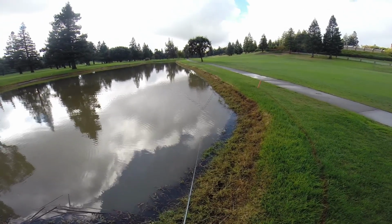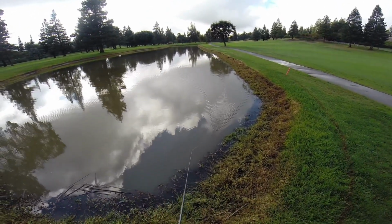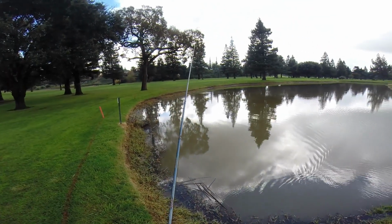Since it's been raining a lot, of course the water is going to be up, and that's going to dirty up the water as always, but that's why we throw black. That's why we throw black, guys.